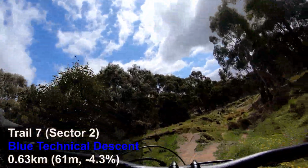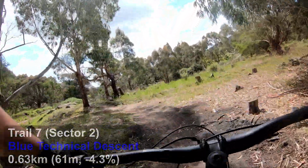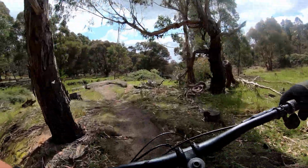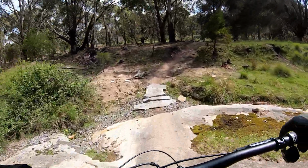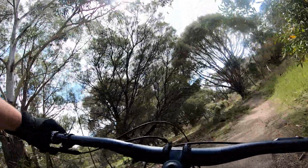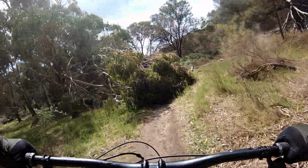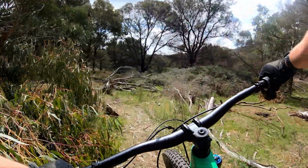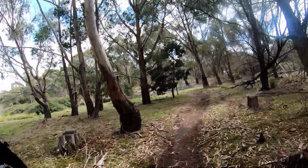Okay, now we're into down 7. So stage 1 complete. Now on to stage 2. Slightly more technical and slow, but a reasonable challenge. Off to the left there is 10, but tree. That'll slow the run down a bit, but probably needed that bit of a breather.